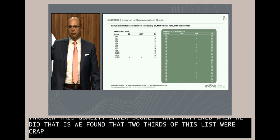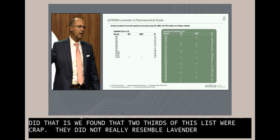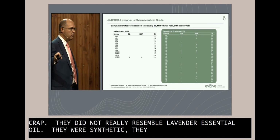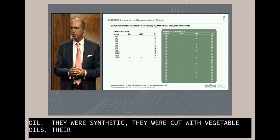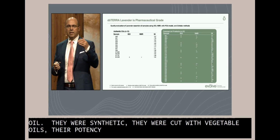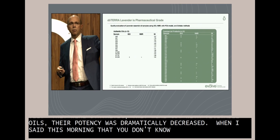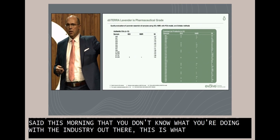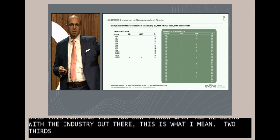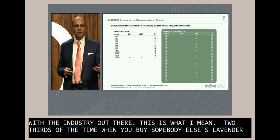They did not really resemble lavender essential oil. They were either synthetic, they were cut with vegetable oils, their potency was dramatically decreased by so doing. And when I said this morning that you don't know what you're doing with the industry out there, this is what I mean. 2/3 of the time, when you buy somebody else's lavender, you have no idea what you're getting.